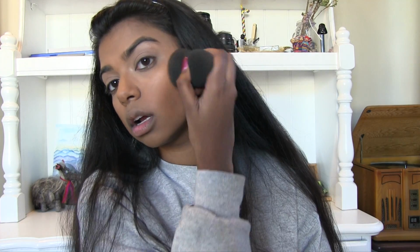And that is how I get my base. This is my foundation and my concealer and my contouring. It isn't my best contouring job today. It's super streaky and I hate it. Please work. Please look better. Oh my god. So next I'm gonna do my eyebrows.